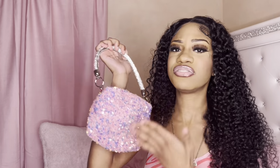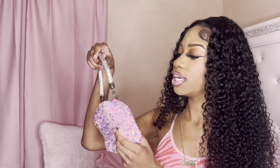But yeah, this is that. I think this bag is really, really cute. It's just giving stand out. It's giving rich. I like this bag. All right, y'all, the next bag that I got is this little one, and it's very much giving Barbie.